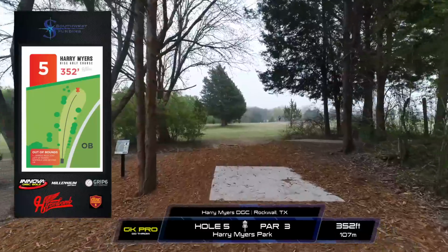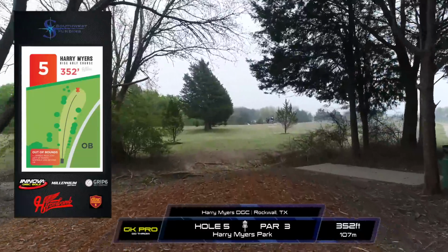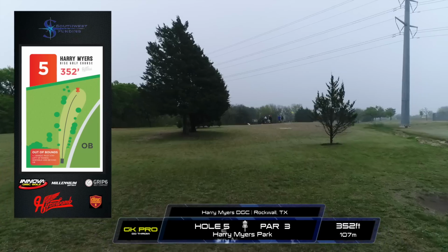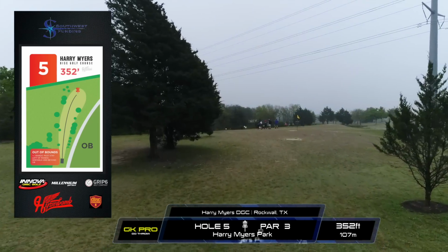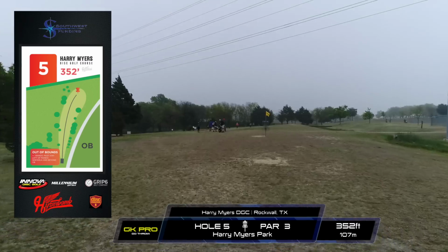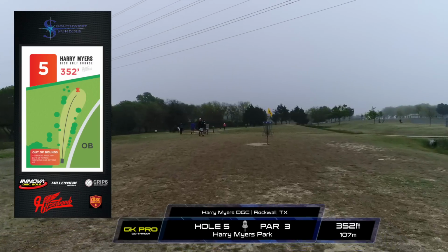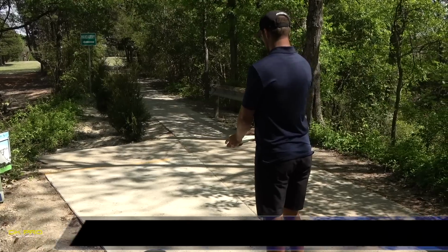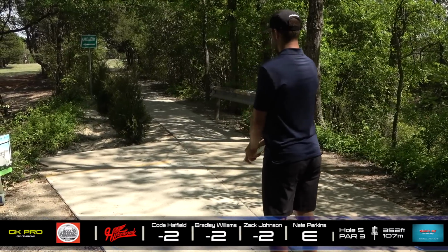This is a weird hole. There's a cart path along the right side. There also is a mando, so you do have to take this center gap. Most of these guys will be throwing a forehand out. It's hard to get all the way up to the basket with those trees on the left side, because it forces you to go right of it, and then after that you have to go straight. So it's really hard to get the angle right.